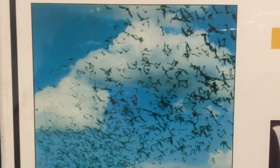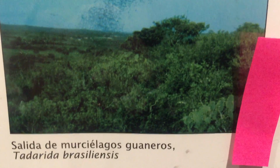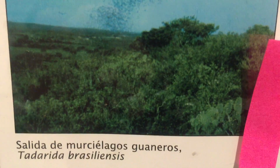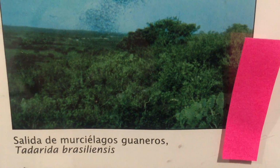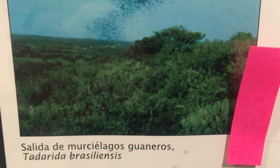You can probably guess what this one is without going to the species name, because we're looking at this huge colony emerging from a cave. And of course, it is Tadarida brasiliensis. And that is the... I haven't translated that. Maybe one of you can help me translate that for the colony emerging there.